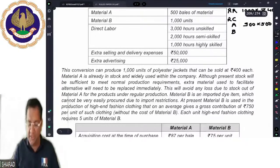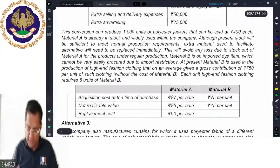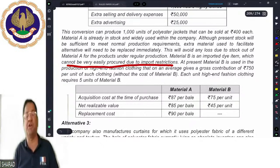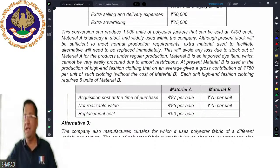What about raw material B? We need 1000 units of raw material B. So read out about the raw material B content. Raw material B is an imported item which cannot be very easily procured due to import restriction. So raw material B has very limited availability.